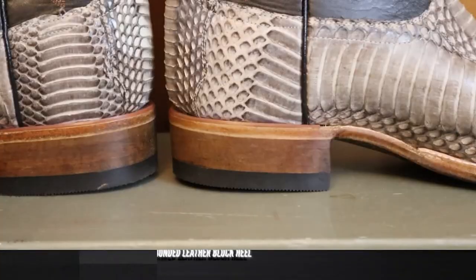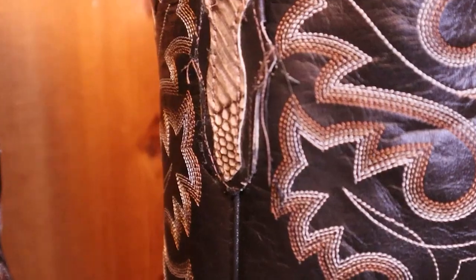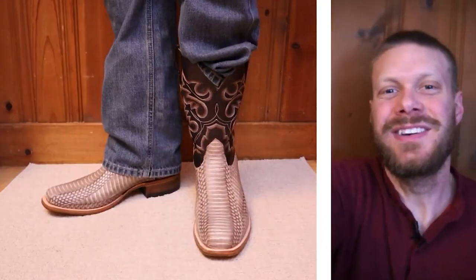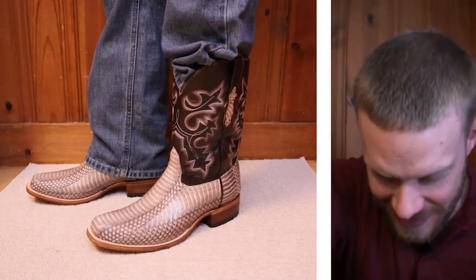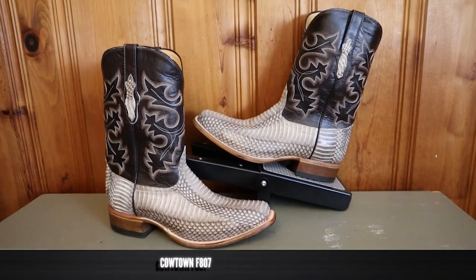Cowtown boots do use a bonded leather heel, and there are some issues with the top-stitching fraying. Plus, the opening of the boots are very wide, so they may not work with your favorite jeans, but all in all, the quality at the price point is very respectable.